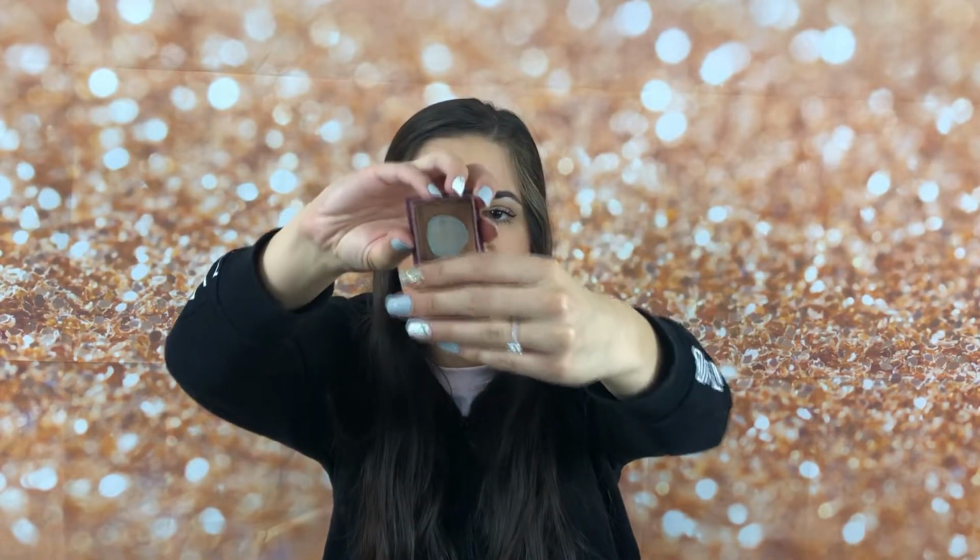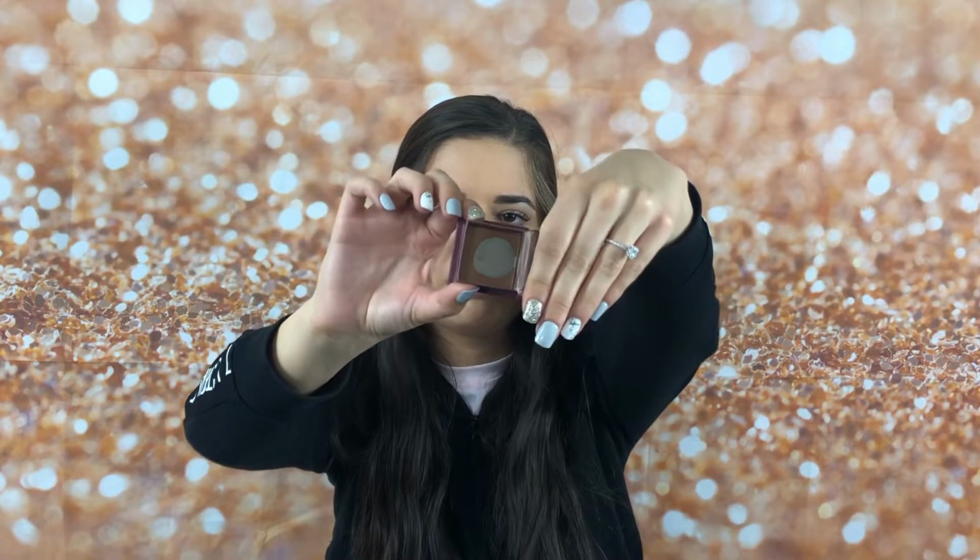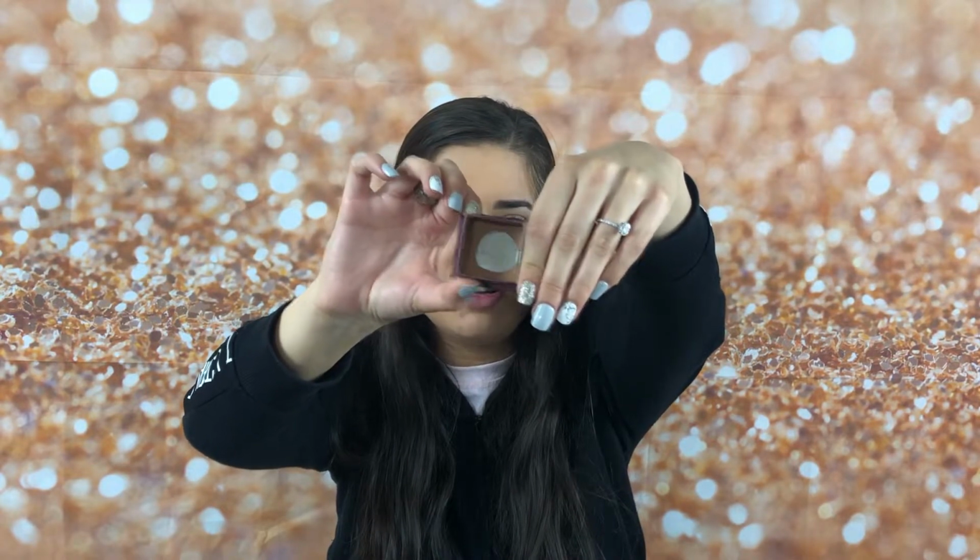This one is definitely gonna be panned within the next couple months. This is the Mini Hoola Benefit Bronzer, and this is what it looks like. I've used it so much that you can't even really see in the mirror. It's really blurry. So the pan on here is really big, and I'm really proud of myself for that. This should be really easy, especially with summertime coming up. I'll probably start going a little bit more bronzer heavy. So that is where I'm at with this.